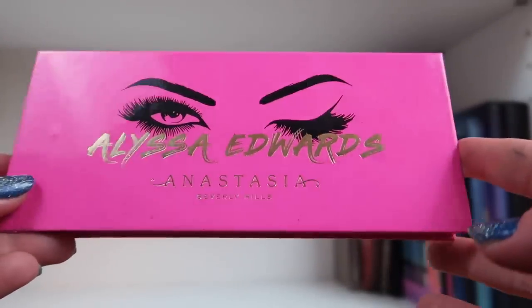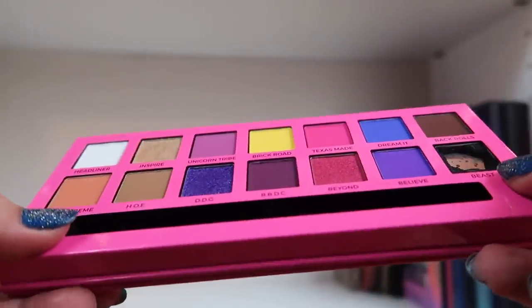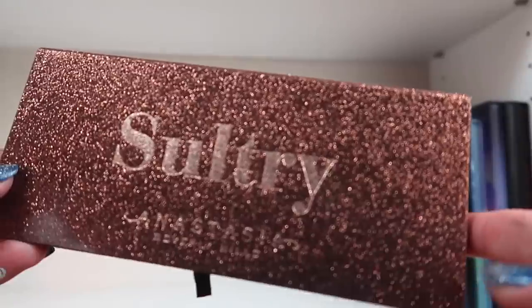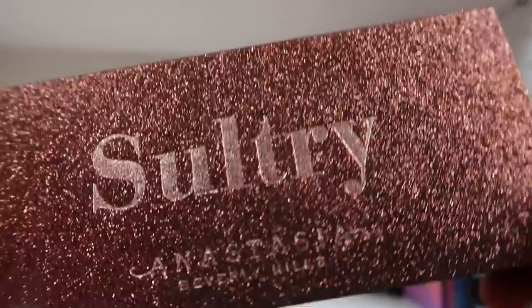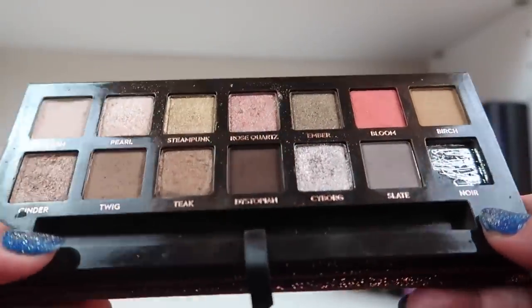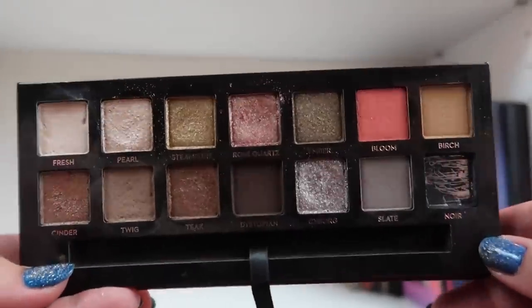Another beautiful and stunning palette is the Alyssa Edwards palette. I used most of the black to make a Franken shadow, but these are beautiful colors. Keeping it. And last but not least, we have Sultry. This is a palette that I talked shit about, and then I saw it in store, and I wanted it, and then I got it, and I loved it so much. I especially love this shade right here, Cyborg. It's so pretty, but I love this palette.